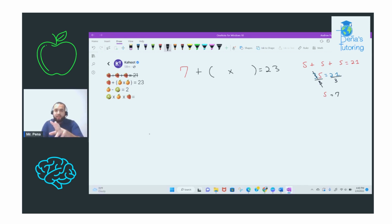Now, 7 plus orange times orange equals 23. The first time I did this, I gotta be honest, I did make a mistake. It's not 2 oranges, it's orange times orange. So I'm gonna represent it with an orange triangle. Now, if you multiply it by itself and then add that with 7, you're gonna get 23. When you multiply a number by itself, what you're really doing is squaring it. So I'm gonna square this orange and bring down 7 plus orange squared equals 23.